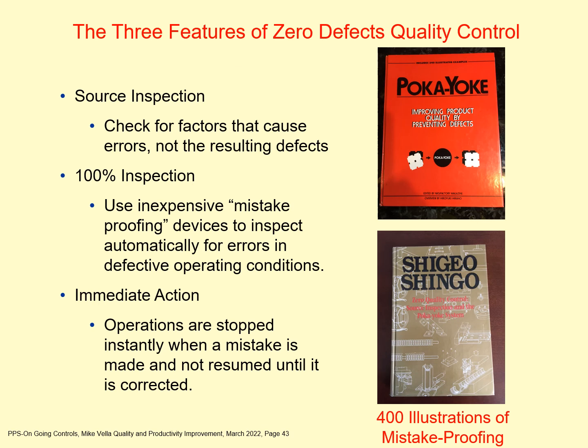Two texts I would direct you to, and the sources and the detail are at the end of this presentation. First is Poka-yoke, Improving Product Quality by Preventing Defects, by Shigeo Shingo. Between these two books, besides the interesting reading, there are 400 illustrations of mistake proofing, and I'm going to go through a few of them in a few minutes.